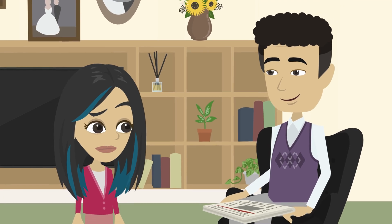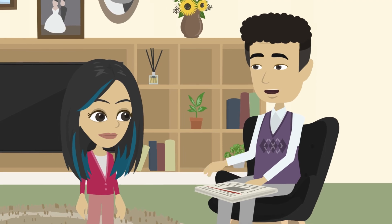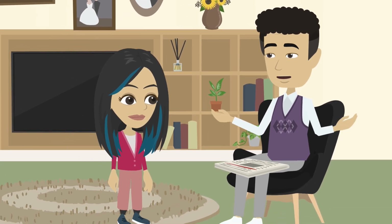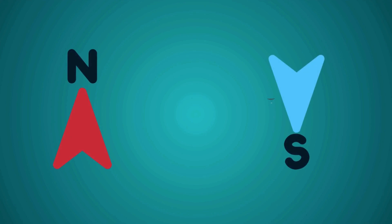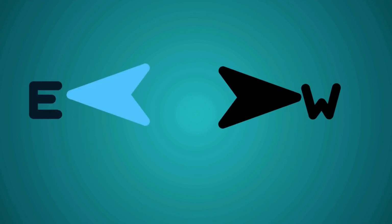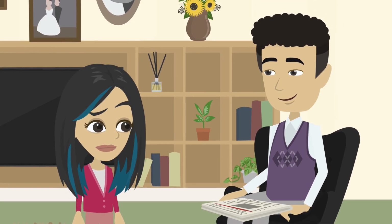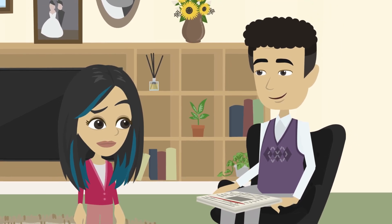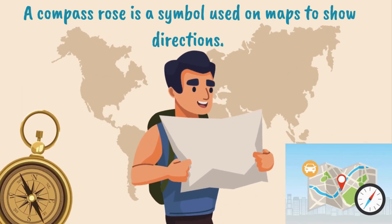Baba, what are the cardinal directions? Cardinal directions are the four main directions on a compass rose. These directions are north, south, east, and west. Baba, what's a compass rose? A compass rose is a symbol used on maps to show directions.